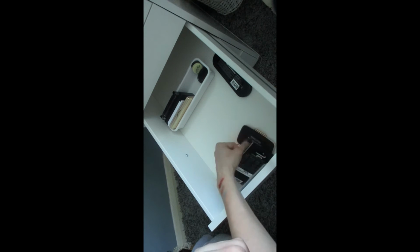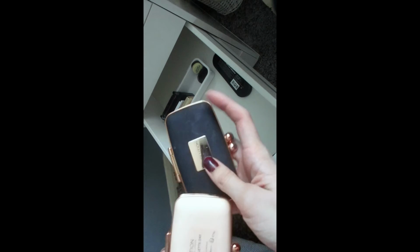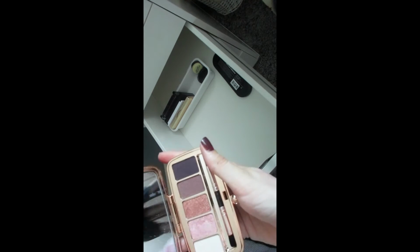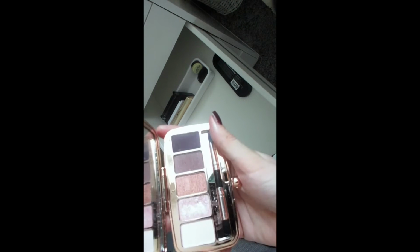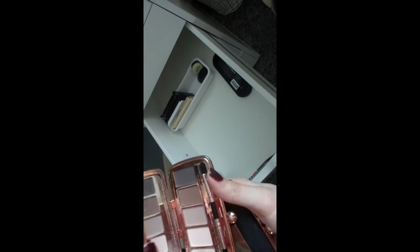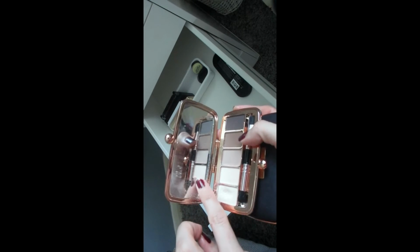And then I also have these 2 Makeup Revolutions. So these are the Day and Night palette. This one is the Night palette, which is more shimmery colours, and then this one is your Day palette, which is just more nudie, plain colours, etc. And again, you get a really nice mirror.